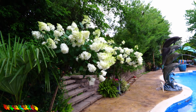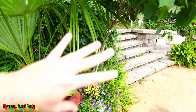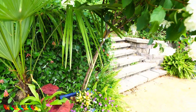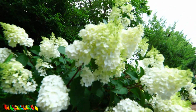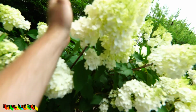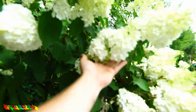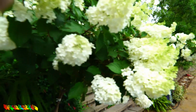The paniculatums are in their full glory. The rain knocked them over, so I need to come back there with some stakes and get them up taller. They're so incredibly top heavy from these massive flowers. And these blooms, these are huge. You see how big these are? They're gigantic. I am loving these paniculatums so much.